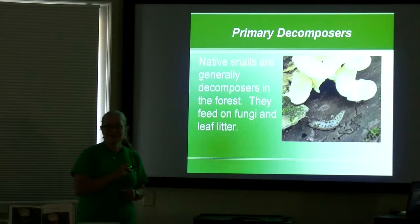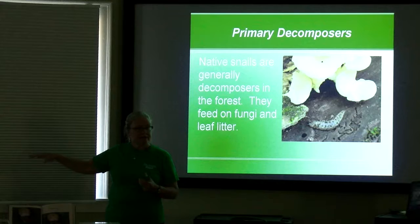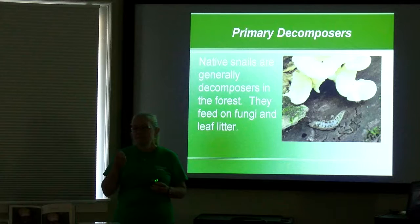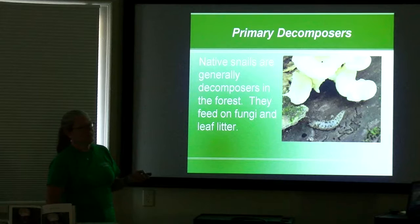And if you know about ecology, you know that that's a very important part. You've got to have something that breaks down all that stuff out there in the forest, all those leaves that fall every year. All that's got to be recycled into nutrients for the plants. And so the snails and slugs are a big part of that decomposer community out there that breaks all that matter down. And the snails actually have a unique characteristic that helps them to break down things other decomposers can't break down. And I'll tell you about that in a minute.